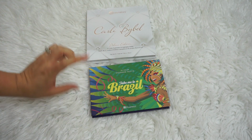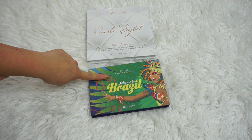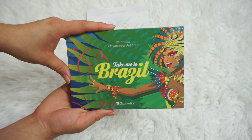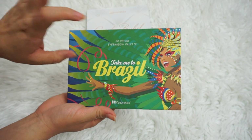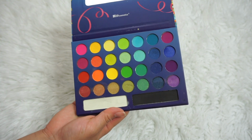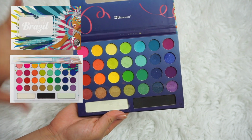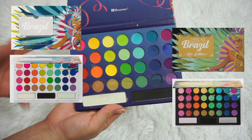Okay, these two are the only two palettes that I have from BH Cosmetics. The first one here is the Take Me to Brazil palette. This was the original one that came out. I love the packaging. It's really pretty. It's supposed to be like El Carnaval, you know? And then inside it's just a colorful eyeshadow palette. I don't think this one's available anymore. They discontinued it and replaced it with the Take Me Back to Brazil, which is an all black packaging, I think, and still kind of colorful. But it's an all colorful eyeshadow palette as well.